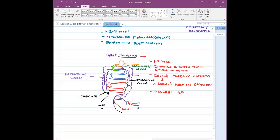But how long is this thing? Guys, this rectum is approximately 15 centimeters. This is a pouch-like thing that stores all your undigested food material. And then what is going to happen? When this pouch is full, it is going to send impulses to your brain to let you know that now you need to go and defecate. So this is how it is going to be.